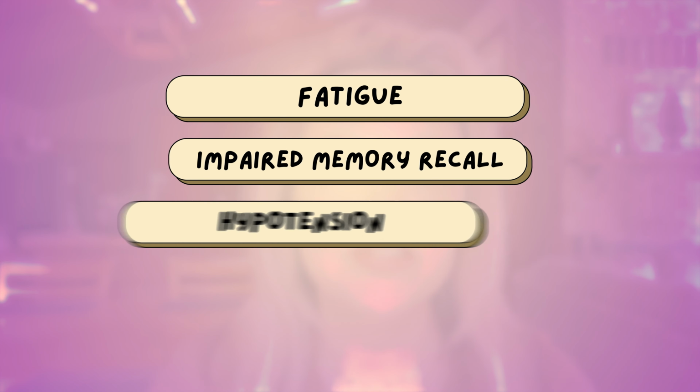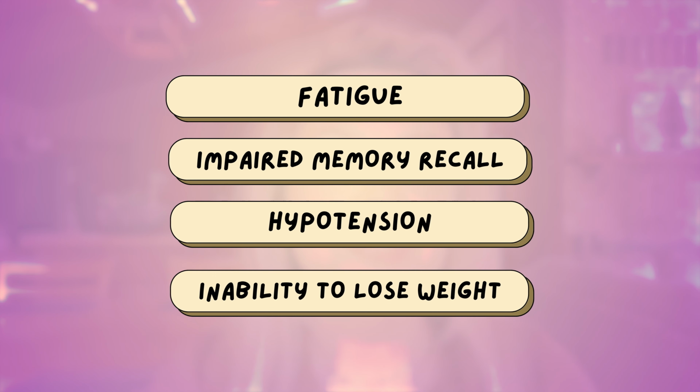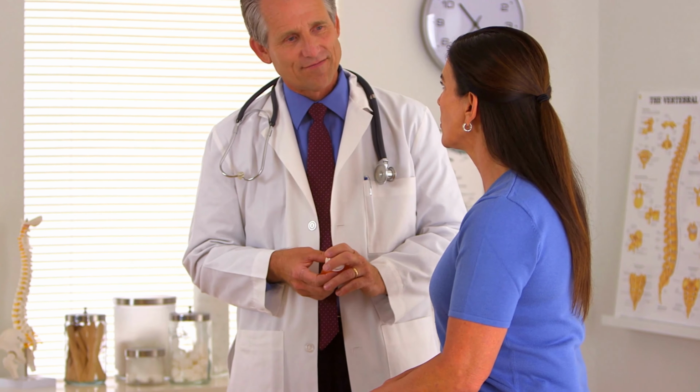Participants within the study all described experiencing fatigue, difficulty with memory recall, hypotension, and failure to achieve weight loss through conventional means. And researchers found that 152 out of the overall 200 participants, 76%, also had suboptimal levels of vitamin D. Furthermore, they report that the rate of vitamin D deficiency is in fact 35% higher in obese individuals than in those that have normal levels.